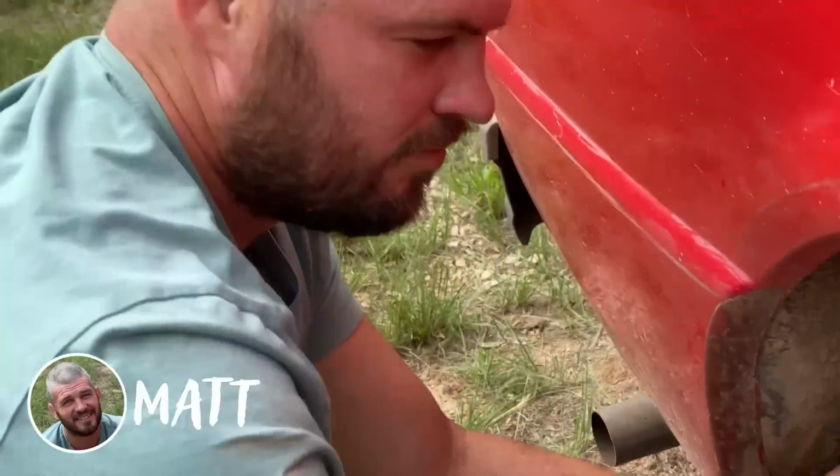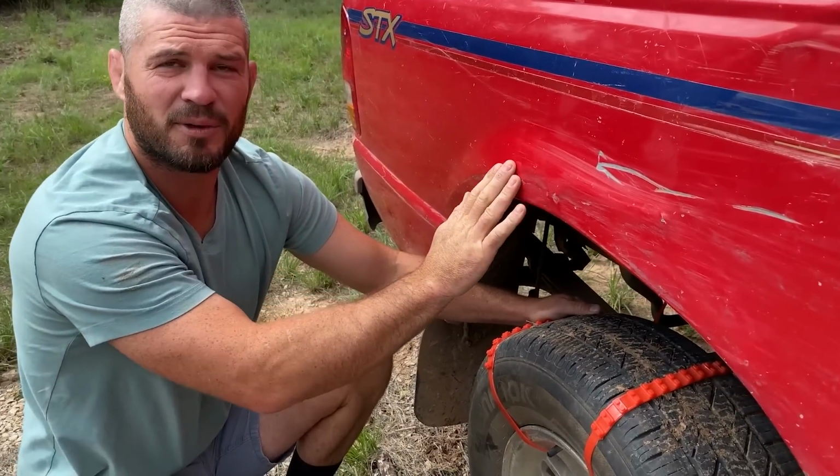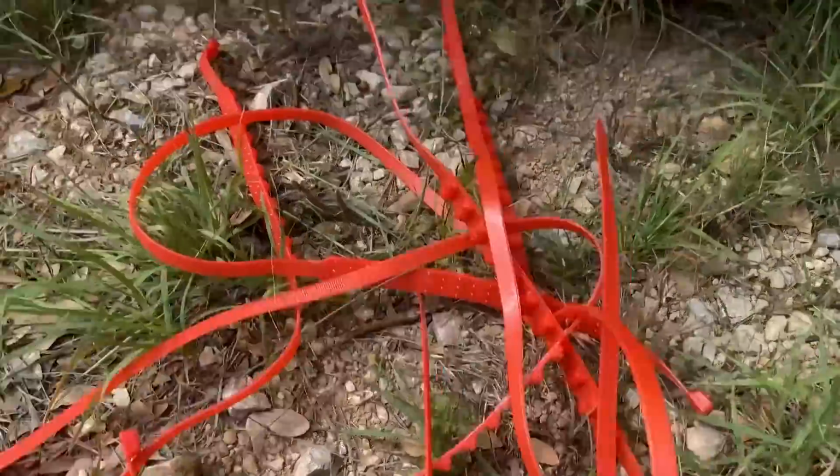Matt, what are you doing? Hi. So this pickup actually has one wheel that spins. And now I'm going to make it. Now I can hang with the boys. Great. What are these? These are called traction zip ties.